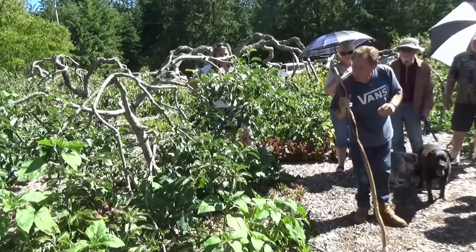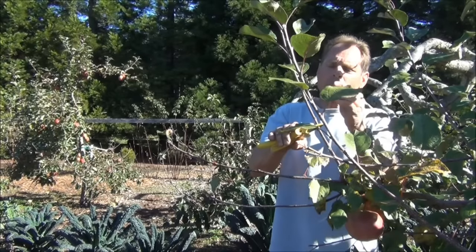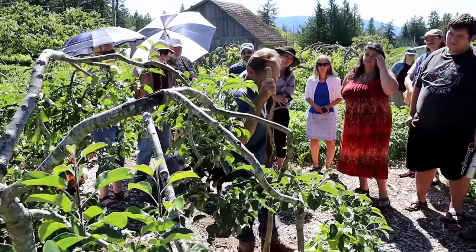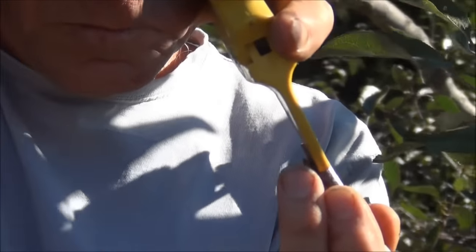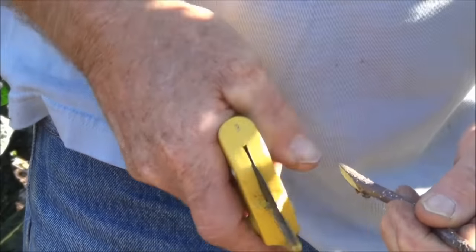And so what you do is you come with your saw, and you cut off a branch you're going to graft into. You cut it straight across, and then you get your hand pruners and you go to the center and you split it. You crack it open. Then the piece you're grafting, you cut at an angle like this, and you slide into that opening.